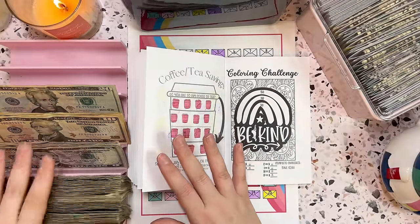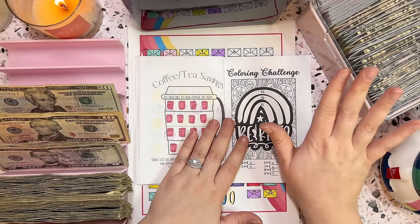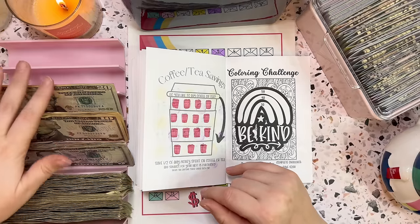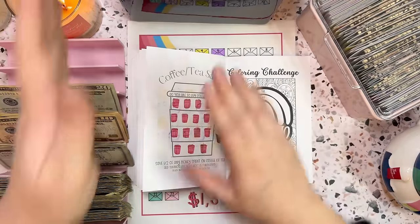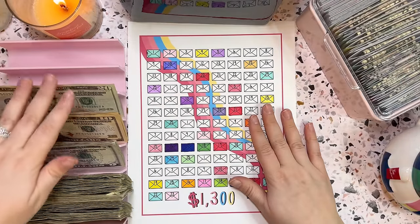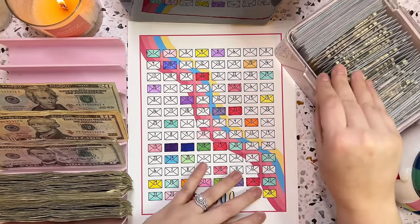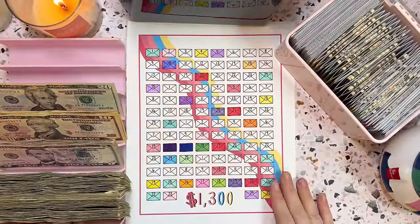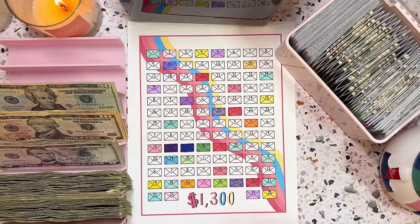Do you think I have another $200 here? Or do you think I should switch back to the 100 envelope challenge? I think I should switch back to the 100 envelope box, and then just go until the 20s, 10s, and 5s are used up. And then all of the rest of the ones I will finish up and put into the piggy bank, because I don't want these to be stuffed full with a lot of ones.